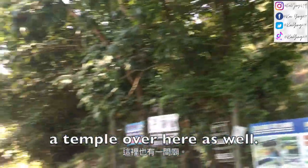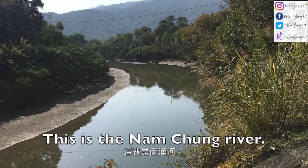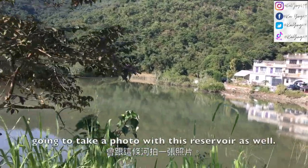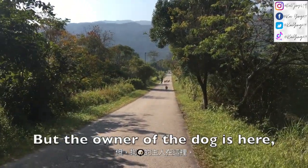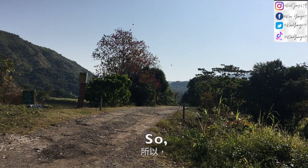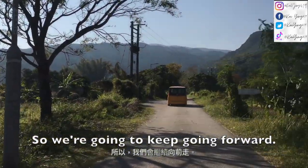A temple over here as well, and this is a tar road, so be careful. Oh, this is the Namcheong River, and then we're gonna take a photo of this reservoir as well. Also, there are loads of dogs here, but the owner of the dog is here, so I think it should be okay. So there's a crossway here. Oh, and orange says it's a private area, so we're gonna keep going forward.